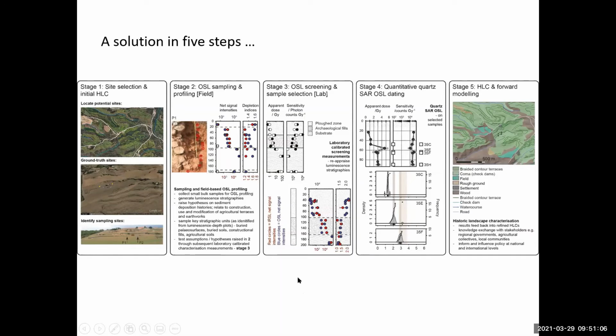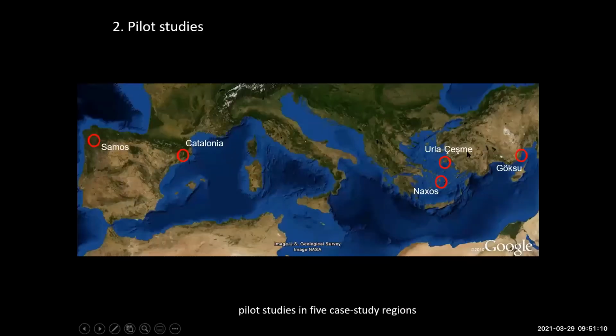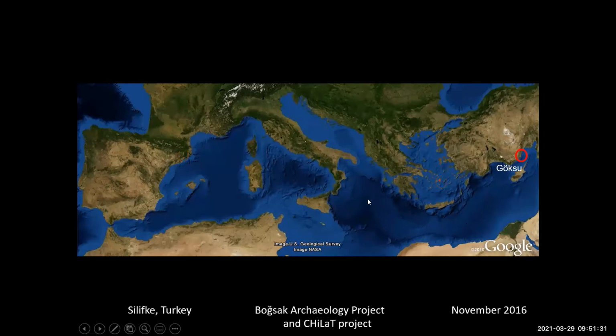So in order to test this solution, to test these 5 steps, we've been working in a series of case studies across the Mediterranean. 5 case studies so far. I'm going to talk briefly about the 3 in the Eastern Mediterranean, which are most of interest to this conference. We'll start furthest east here in the Göksu Valley, where we've been working in partnership with the Bozak Archaeology Project.